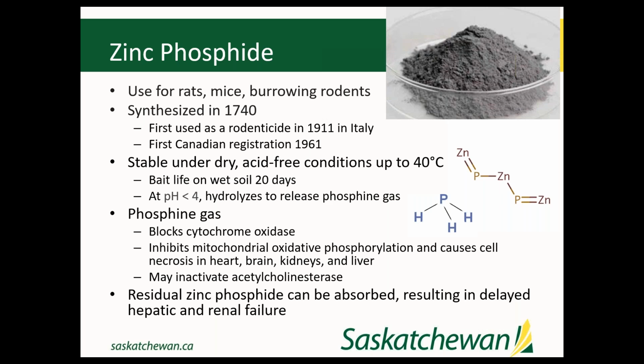So this is going to inhibit mitochondrial activity, and it's going to cause cell necrosis or cell death in the heart, brain, kidneys, and liver. And it can be very fast acting. There's also evidence that it can act as a strict neurotoxin by inactivating acetylcholinesterase, resulting in that fire response from those neurons. There can be residual effects associated with zinc phosphide as well because it can be absorbed, resulting in delayed hepatic and renal failure. So that is liver and kidney failure.